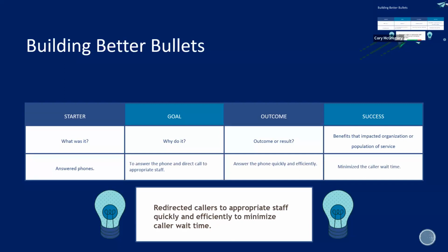So like I said, the examples are in that handout. And if this has helped you start, but you feel like you could use some extra work on building some of those bullets out, remember, we always have individual appointments that we can do with folks to look at that together.